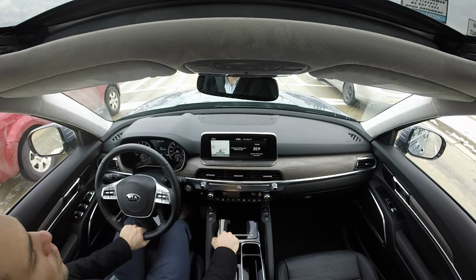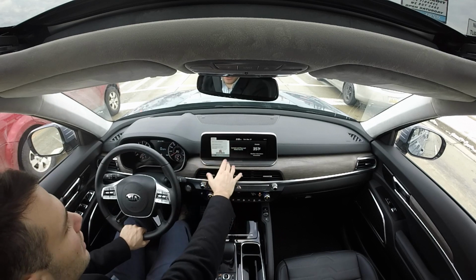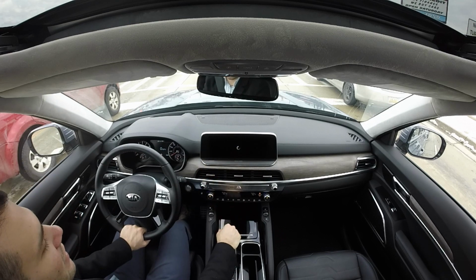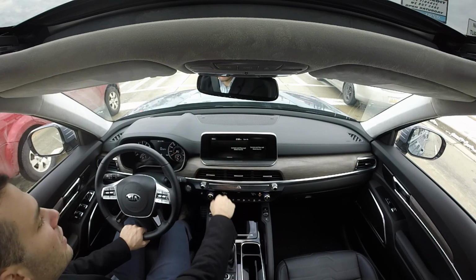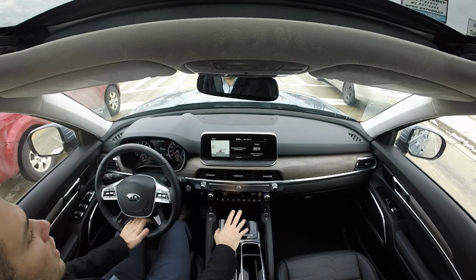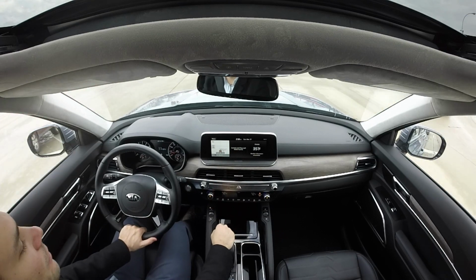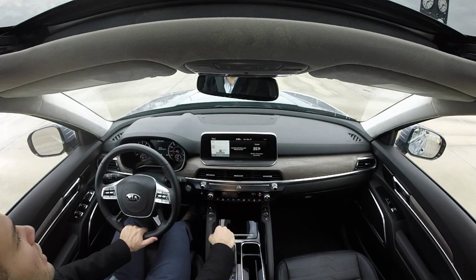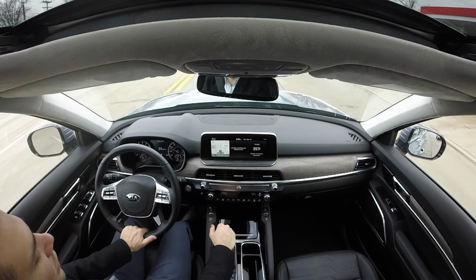Obviously, again, here we have our multimedia system, which is a pretty standard Kia system. It's easy to use. We have navigation, we have Apple CarPlay, Android Auto, so everything that you'd expect or want is right here. We have the optional Harman Kardon sound system, which is decent. It's better, obviously, than the base system, but it's not going to blow you away, though, either.